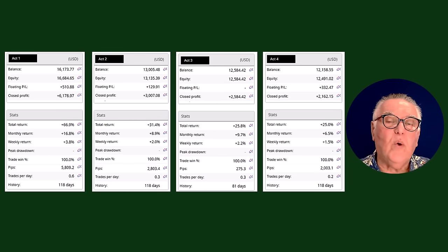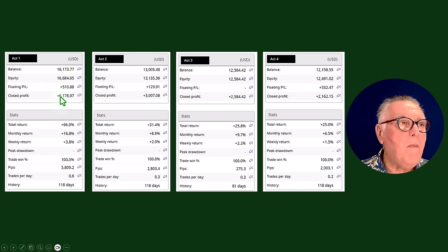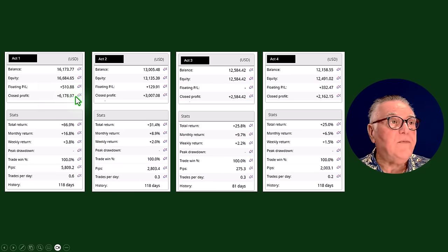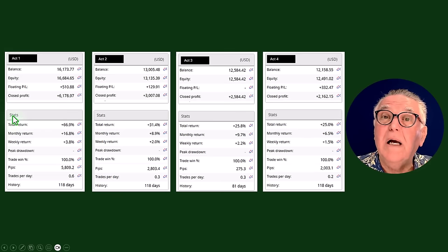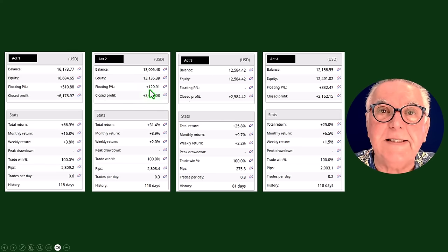Now, I'm not going to go through all of the accounts, but here are examples of the accounts. Here we have the first account is 100% positive, and it has a nice positive closed balance. And here's the thing, it has a positive floating balance. Now, why is that floating balance so big? I'm going to explain to you why, but this is a perfect type of account that you want. Then second account, same thing. This one has 100% success rate. It has a closed profit and a positive open trades.